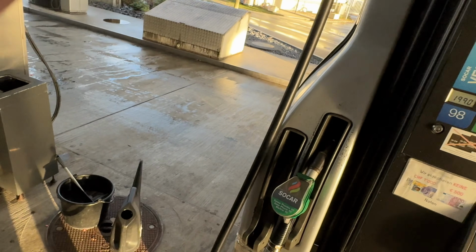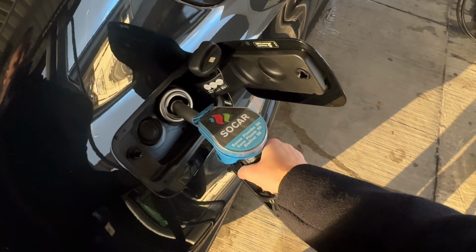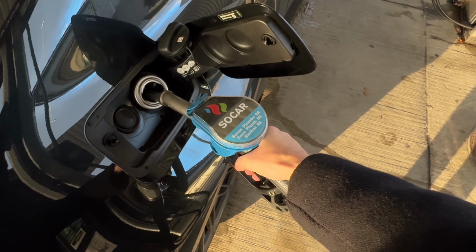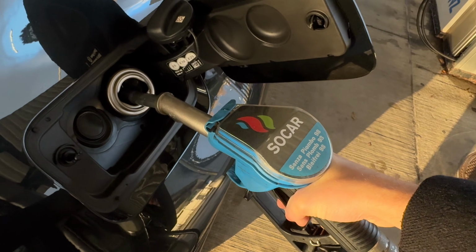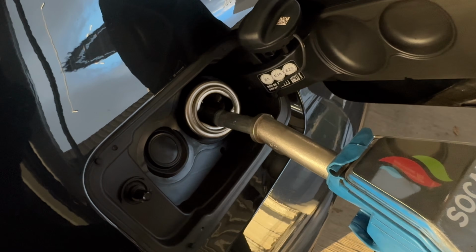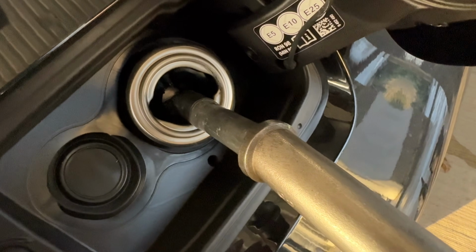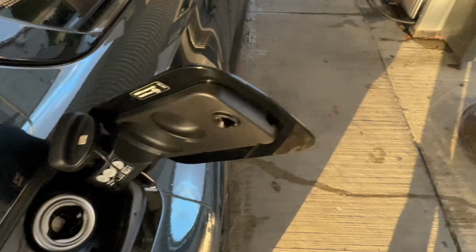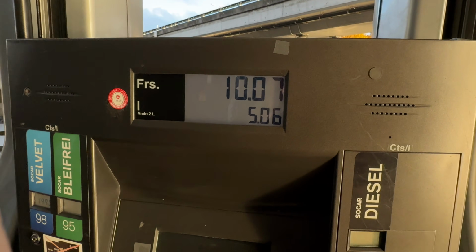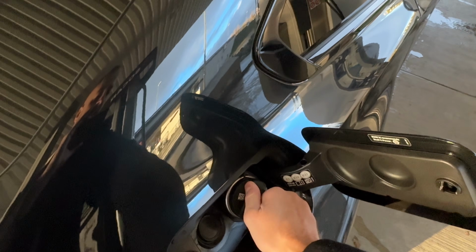All right. I filled it up before, so it's only going to be 5 liters. Let's take it out. That's the trick, you know. Take it out a little and gently fill it up some more. Then take it out fully, and then you watch when the petrol spills over like this. Okay, no more, that's enough. All right, so 5.06 liters into the M2. It has been filled. Let's check the fuel gauge.